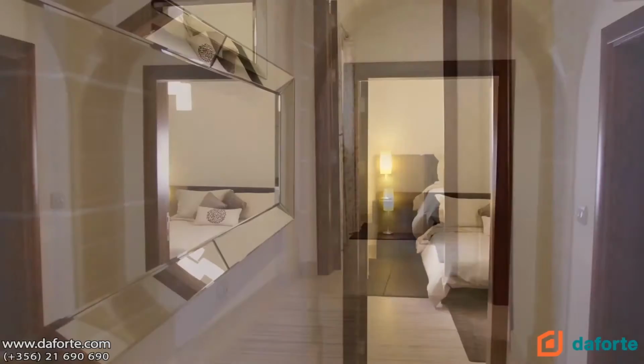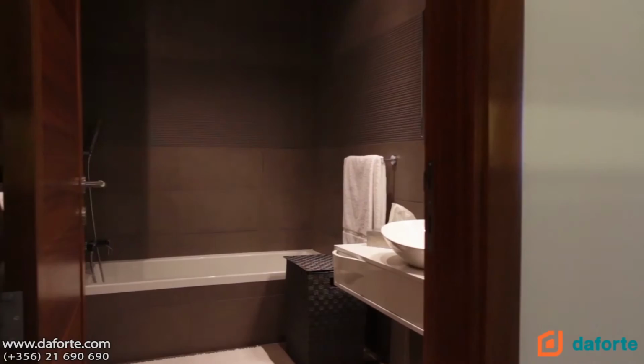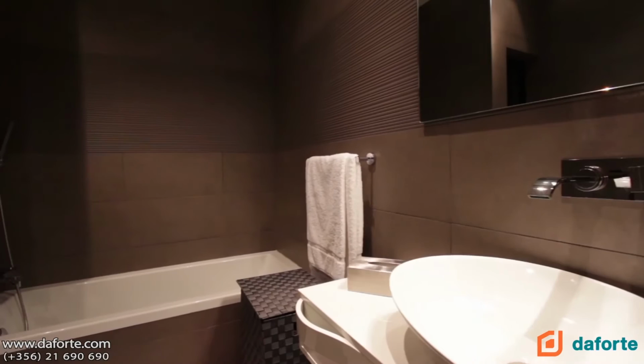The two large double bedrooms. The main bedroom is complete with an ensuite, including a wall-to-wall shower room equipped with a rain shower, as well as the master bathroom.